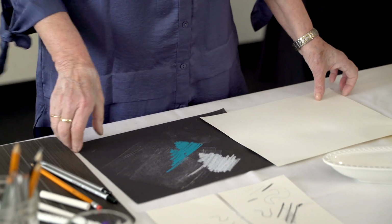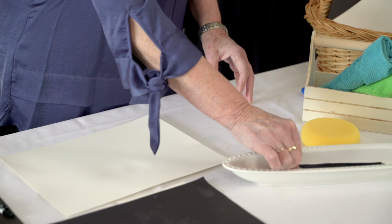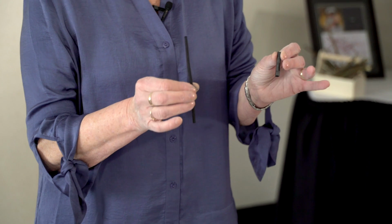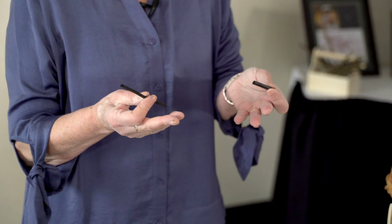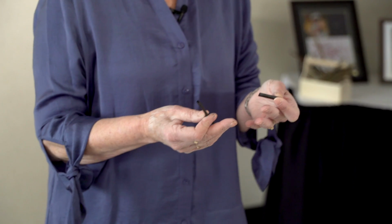And then we get to charcoal. Now, charcoal is very interesting. It's very delicate, and that is a word that we can use with children. You can get charcoal in different thicknesses. You can see that this is quite thick, and this is very slender. It's very fragile. It's made from burnt wood. That's where charcoal comes from. You can actually make your own charcoal with children if you were being adventurous.